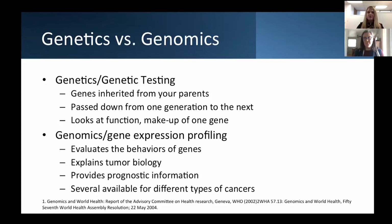And then there are several available gene expression profile tests for different types of cancer. What you may not realize, this really isn't a new thing for cancer management. It's just a newer thing for melanoma. Probably the one cancer most of you are familiar with is breast cancer. Gene expression profiling is a part of breast cancer management. So now it's really exciting for us to have gene expression profiling for melanoma so we can use it to help our patients.